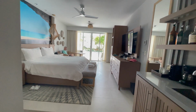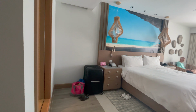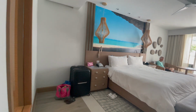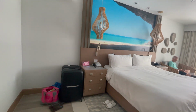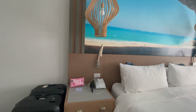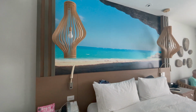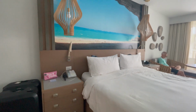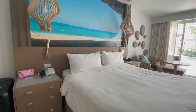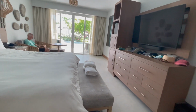Coming into the room itself, on the left hand side there's a large storage area where we've been keeping our suitcases, pool bag, everything like that, and then a chest of drawers on either side of the bed, with USB sockets behind for charging. There's a little bedside lamp and another light above, along with this very nice picture. King size bed, possibly super king, must be super king, it's bigger than our bed at home, which is king size, and then a little stool running along the bottom of it.